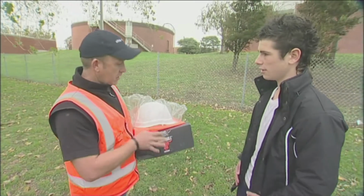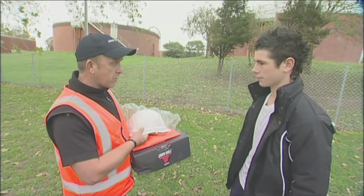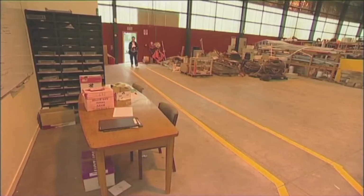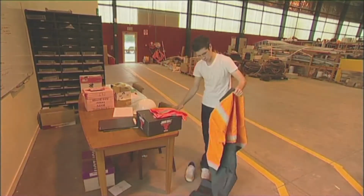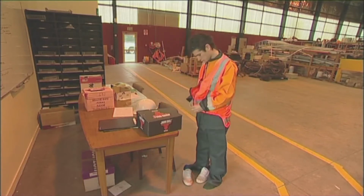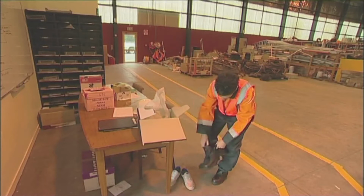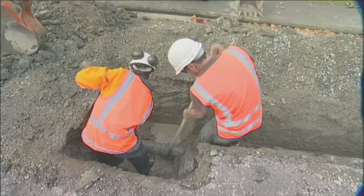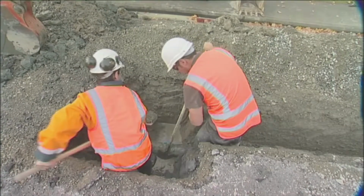Safety boots, an orange vest to be worn at all times, and a hard hat to be worn when it's needed. There are three main parts to the water industry. Water treatment, providing clean and safe water to drink. The treatment of wastewater, making sure it doesn't pollute the receiving environment. And reticulation, installing and maintaining the network of pipes supplying the clean water and collecting the wastewater.